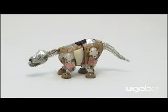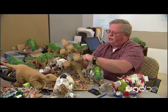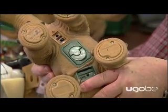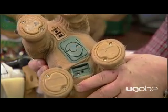Everything in Pleo affects everything else. Pleo has to articulate in the center of the torso. The challenge was to keep the battery from interfering with that articulation or that motion.